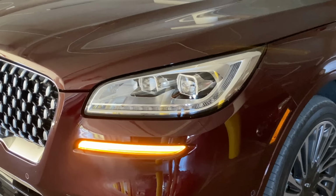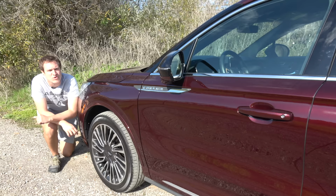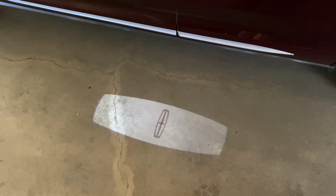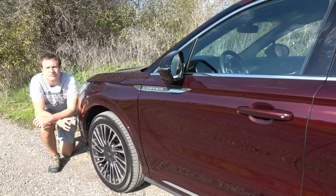One other cool thing at night when you approach the car, it projects the Lincoln emblem onto the ground in this field of white next to the car. More and more cars are doing this, but it kind of goes along with the front lighting and makes for a luxurious experience when you're walking up.